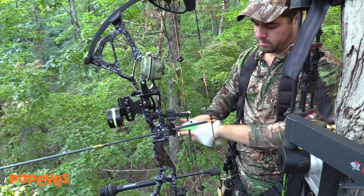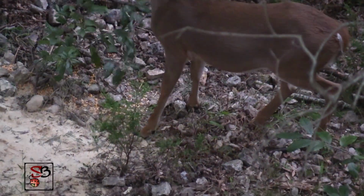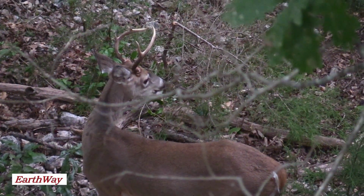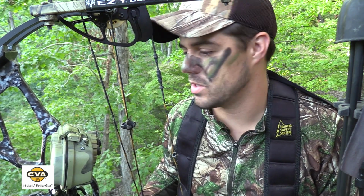Alright, well, we're back out here. Yesterday evening, had a small 8 come in right at dark. We came in this evening. We got just a couple hours on, just got off work. Had a little 8 in here already, so that's a good sign. He's in here about 2 hours earlier than they were yesterday.